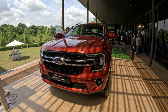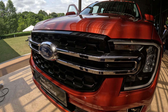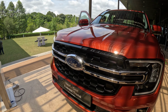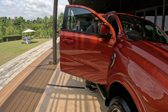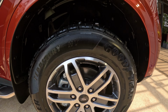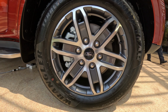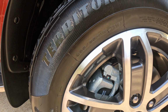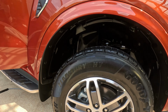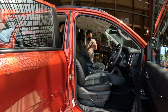Alright. Alright, so this is the Next-Gen Everest. This is the Trend model. Okay, so very much you can see the grille, it's chrome. Okay, and this is a C tail light feature. Yeah, nice. So let's look at the front rim and the tires. Really huge, gorgeous. 255/65 R18. Perfect. Bi-turbo as well.